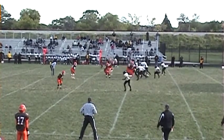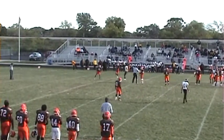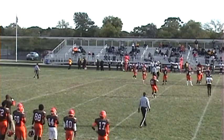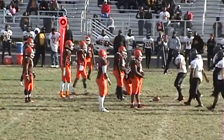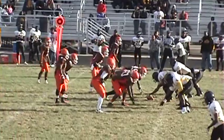First and 15 to go for King. There's a pass, a little bit too tall. Hit him with number four, McGee. Falls incomplete, brings up second down. Second and 15 to go. Second down, King. Second and long.